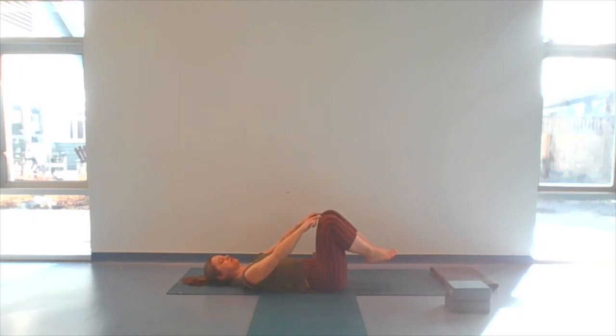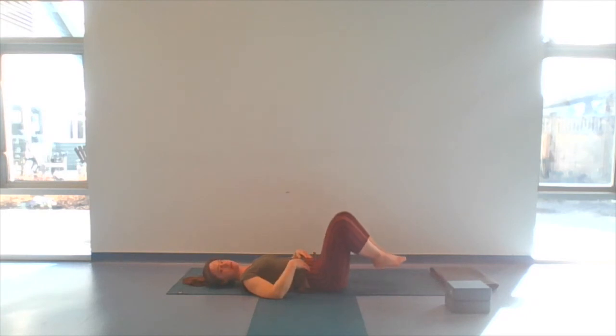If you want, you could bring your fingertips to your knees. We're going to make little circles on the ceiling with our knees. We're always coming back to that first place with the knees above the hips. A little bit of a core stability exercise. You can keep pressing the low back down into the mat. As we move those knees in a gentle circle.